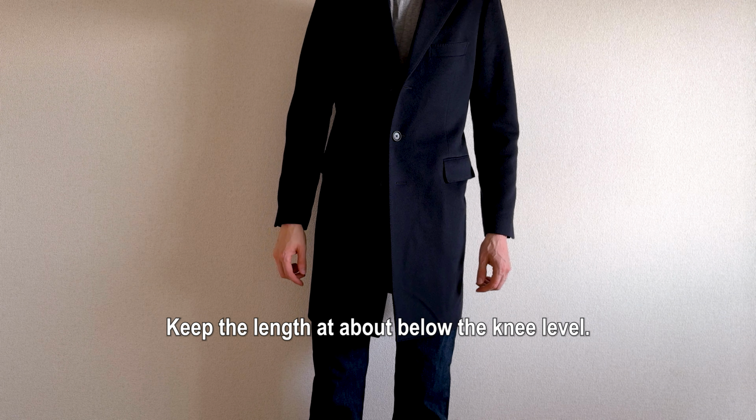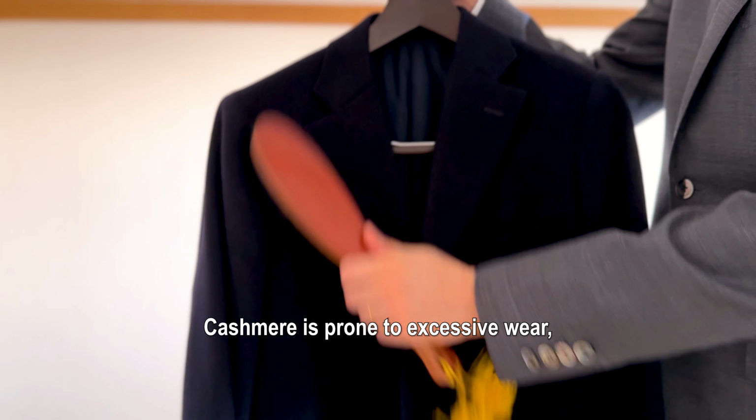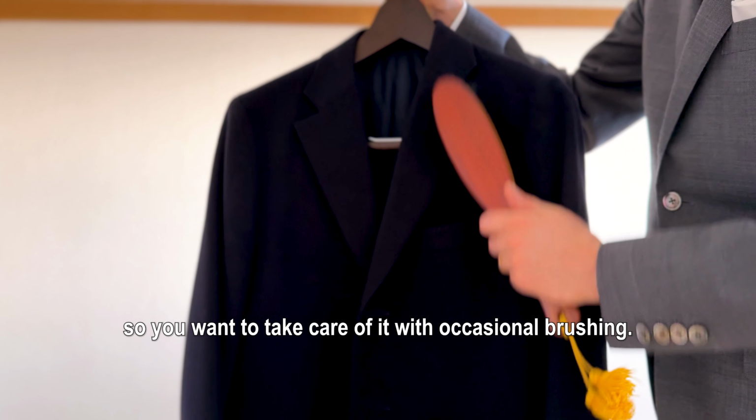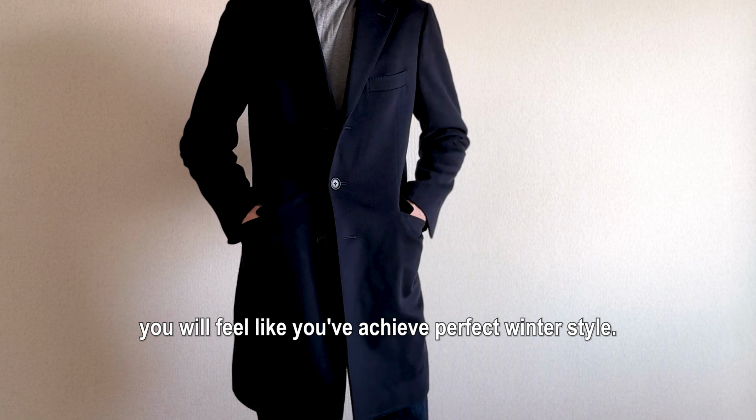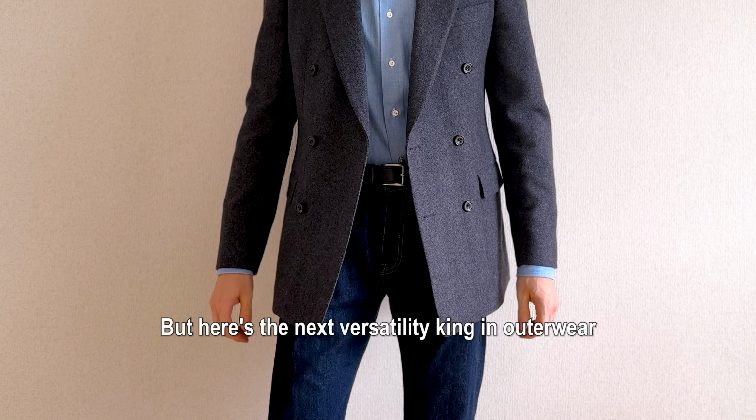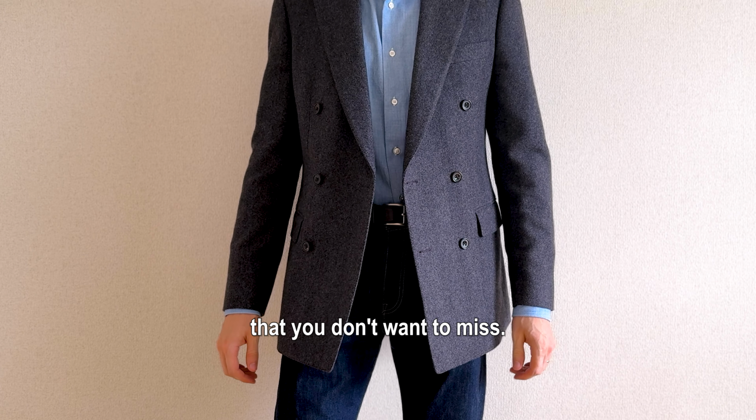Keep the length at about below the knee level. Cashmere is prone to excessive wear, so you want to take care of it with occasional brushing. With this coat already, you will feel like you've achieved perfect winter style. But here's the next versatility king in outerwear that you don't want to miss.